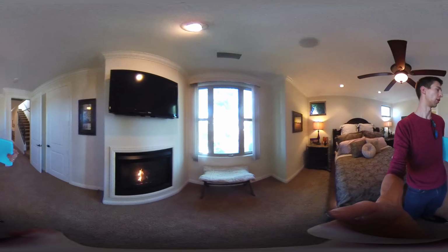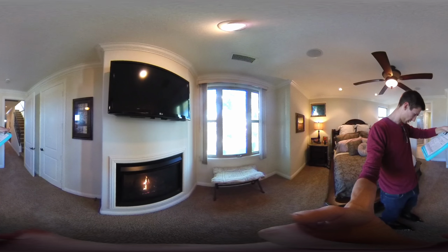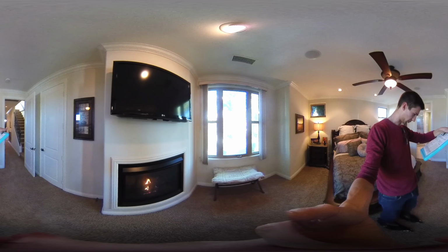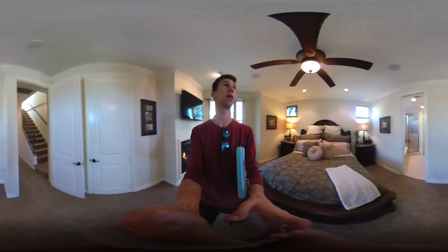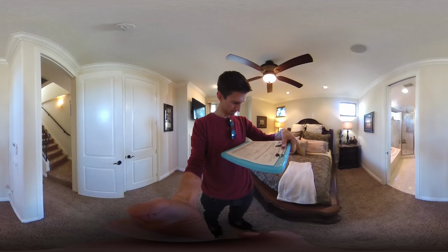Something else to note is all of these ceilings are quite high. I believe they're, I thought I saw it somewhere, but they feel like they're higher than normal. I want to say probably like 10 feet. 9-foot ceilings throughout. So they're pretty big, which is nice. Helps everything feel a little bit bigger.